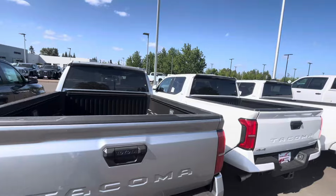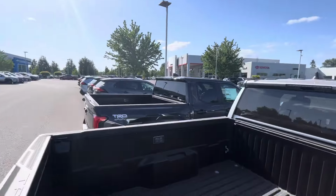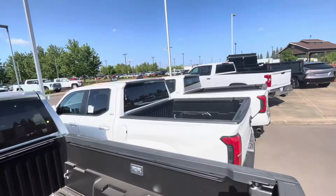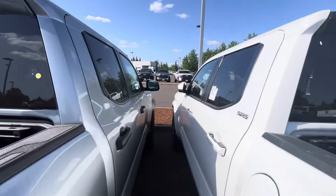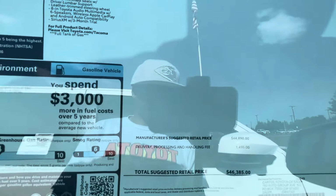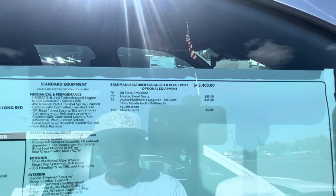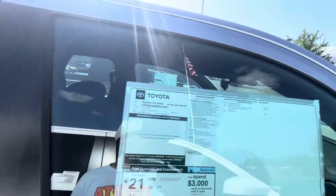No sliding window on the back here. Let's see if you get a power outlet. And I can pretty much tell you already you're not gonna get one of those. So yeah, you're not gonna get one. We are having a beautiful day in the Pacific Northwest, and it is kind of tight in here, but we're gonna slide through here without scratching anything up. So this is the off-road. So the off-road is gonna hit you for $46,000 after the optional equipment, which was the usual suspects again, the heated front seats and the 14-inch screen.